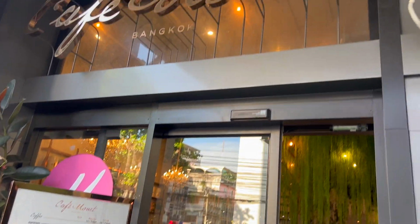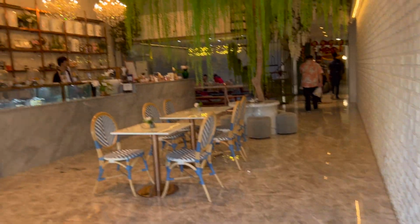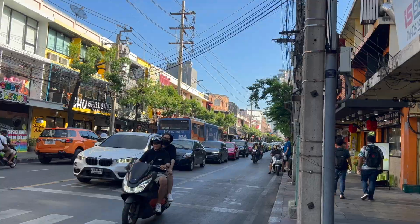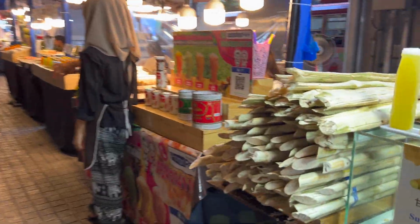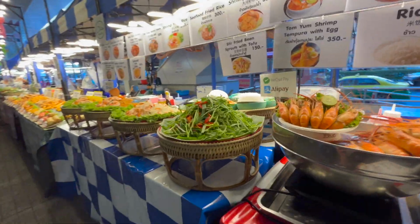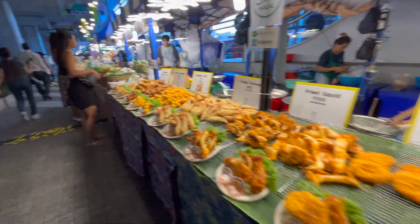This is a bit off topic, but Bangkok is full of cute cafes and we randomly came across this one here. Quite lucky being so central this time, so we can just walk around in central Bangkok and there's just food everywhere, like markets, food sellers, so you're definitely not going to go hungry. There's like live music here.